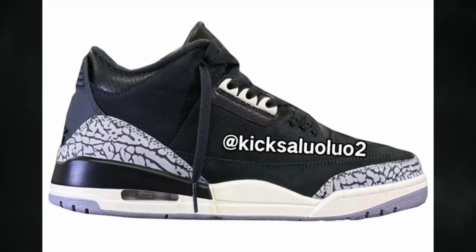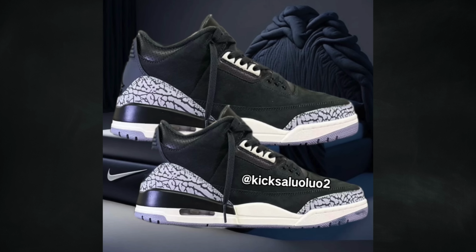But going over the pair, they feature black throughout. Black also lands on the ankle, which is constructed with leather. We have nubuck on the base. And it also looks like black lands on the heel and the Jumpman branding, although we don't have those angles just yet. We also have a little bit of white, which lands on the eyelets. And then the signature elephant print wraps the toe and heel. And then we have coconut milk on the midsole, which kind of gives them an aged look. Finishing the look is cement gray on most of the outsole.